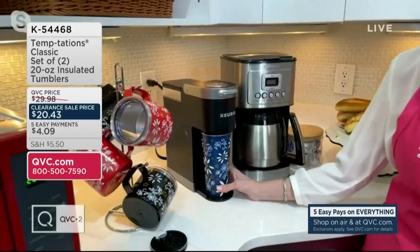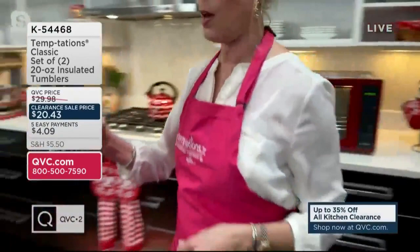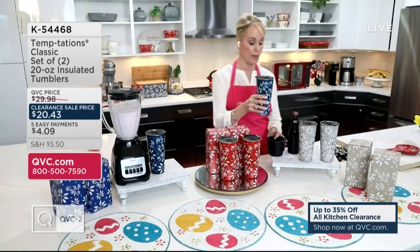So now you can make your Keurig, right? You can pop your top right on here. And then check this out. I'm going to bring this right back over here, and I'm going to place it right into my cup holder. Here's what we love about it. I actually took this out of my car today. I hope my husband is going to be okay with this.